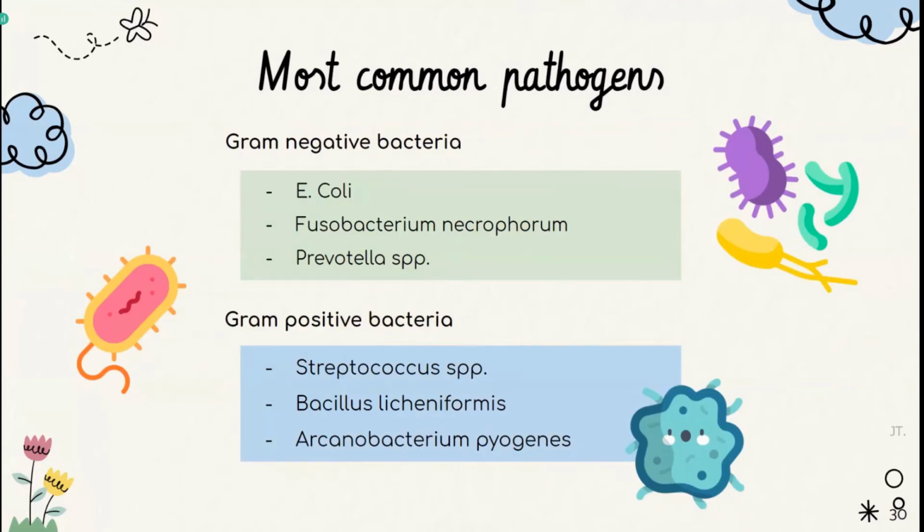The most common pathogens found in pyometra are divided into gram-negative and gram-positive bacteria. Gram-negative bacteria include E. coli, Fusobacterium necrophorum, and Prevotella, and gram-positive bacteria include Streptococcus, Bacillus licheniformis, and Arcanobacterium pyogenes.